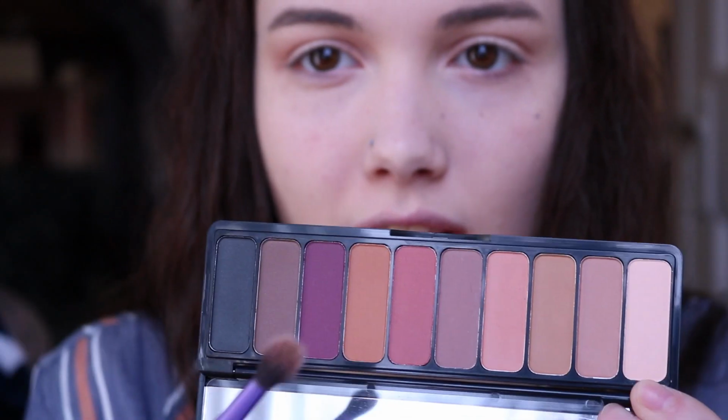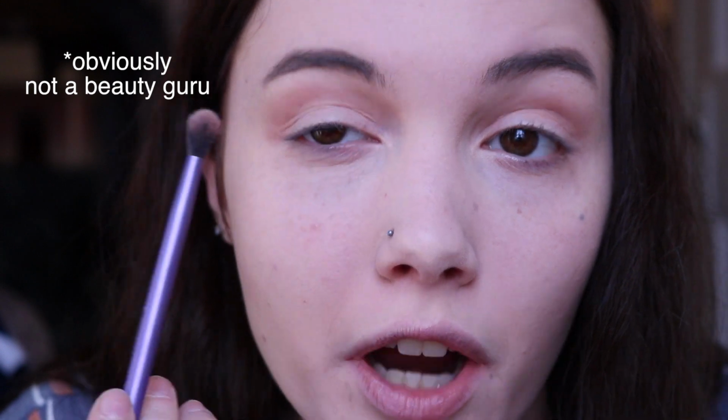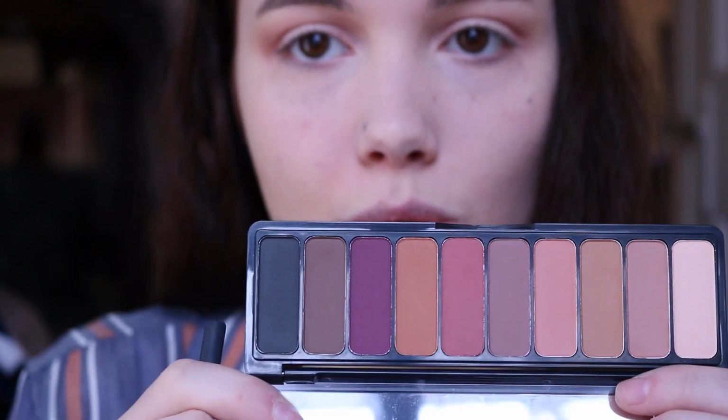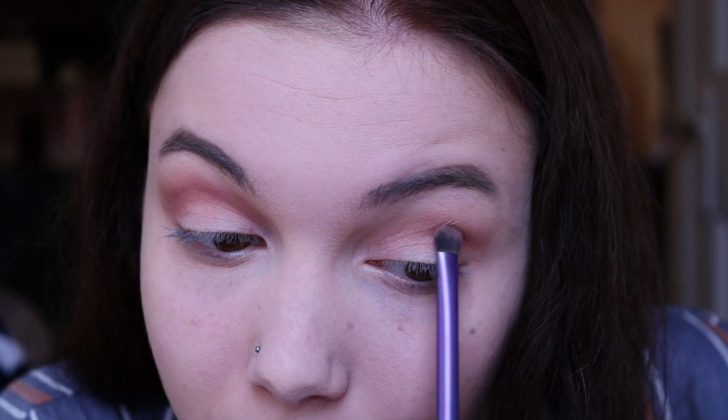Going in with this pink shade. She called it a rustic pink, which yeah, yeah. And she is focusing, she said just going back and forth. She didn't really say like where, more in the, this is the outer corner of your eye. She is using this purple shade just to create more dimension in her crease.